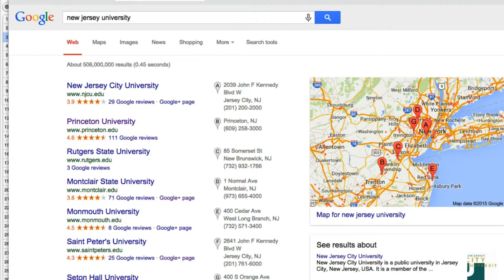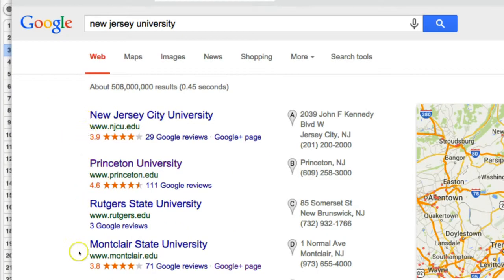So first things first, we want to make sure you guys are showing up in Google for keyword search terms that are related to New Jersey universities or colleges in New Jersey. So we want to start local. What we're doing right here is looking in Google at the keyword phrase New Jersey University. And as you can see, Google has their 7-pack here, and Kean is not listed in this 7-pack.